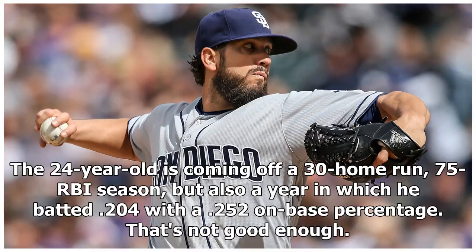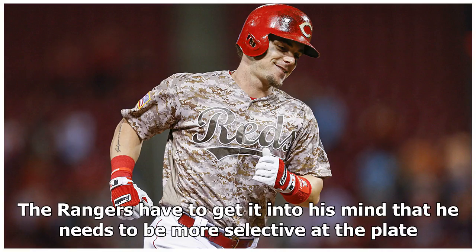The 24-year-old is coming off a 30-home run, 75 RBI season, but also a year in which he batted .204 with a .252 on-base percentage. That's not good enough. The Rangers have to get it into his mind that he needs to be more selective at the plate.